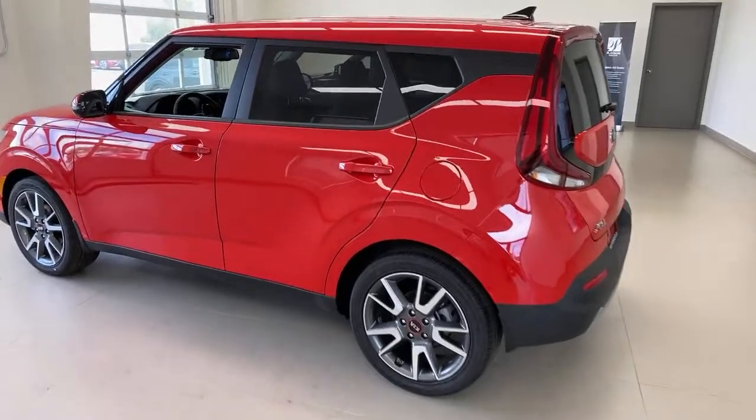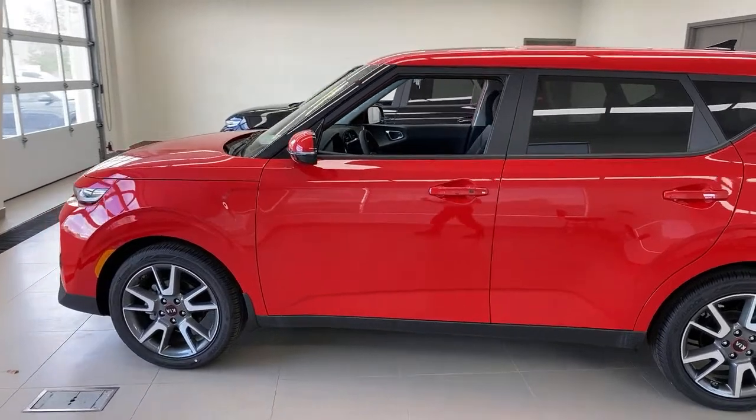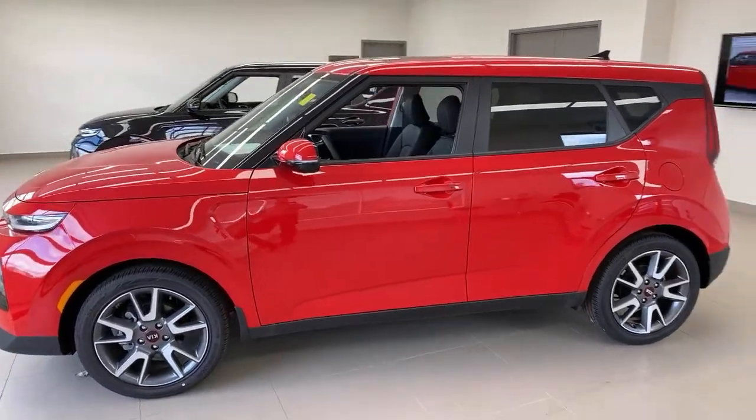So safety features galore in the Soul and the Seltos. Not to mention navigation, other stuff. You're not going to get lost. Those are helpful as well.